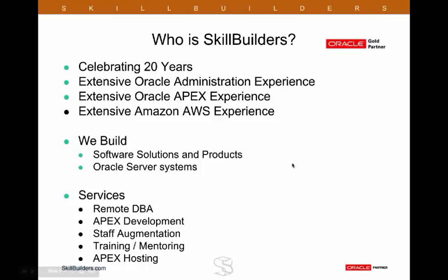Many of you might have used our plugins in the past, and we hope you'll be interested in ALATO moving forward. We also set up Oracle database servers from the bare metal up or on the Amazon cloud. Services include, of course, remote DBA, led up by John, Apex application development, staff augmentation, training and mentoring, as I mentioned earlier, and Apex hosting.